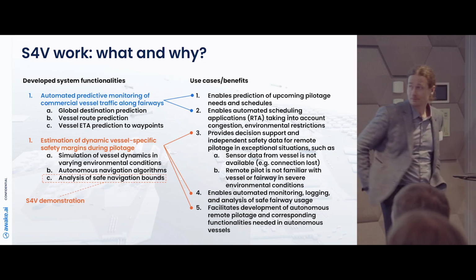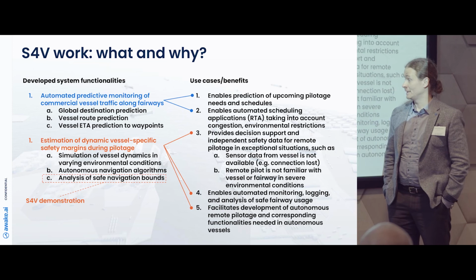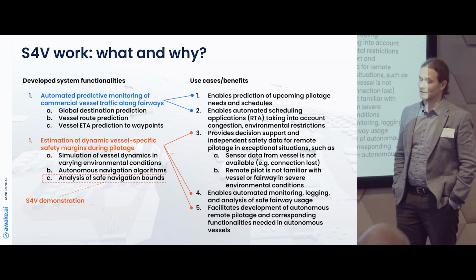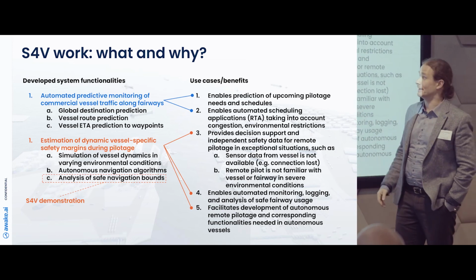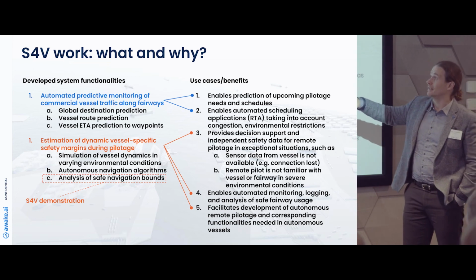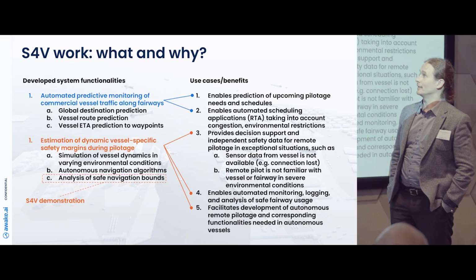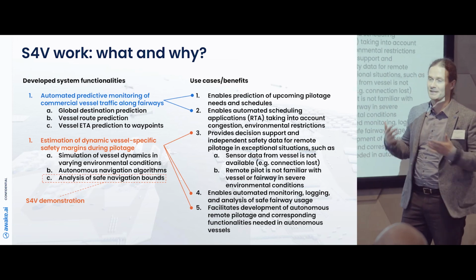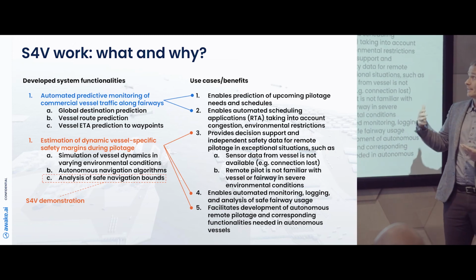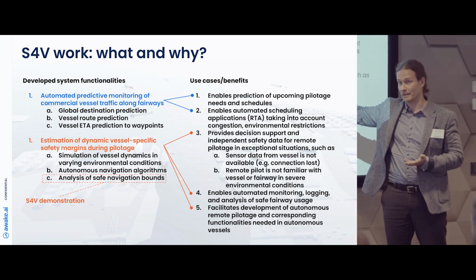In C4 Value, this AI system has two very high-level main functionalities. I'll get to the details a little later, but I hope to give you an idea of what the system does first. First is automated predictive monitoring of commercial vessel traffic along fairways. This means that we monitor global vessel traffic, and we can provide predictions on when the vessel will be on, say, any Finnish fairway.